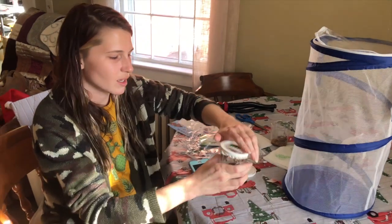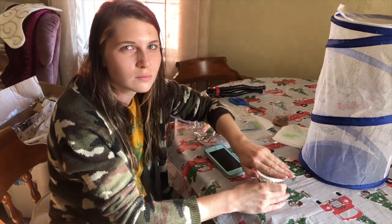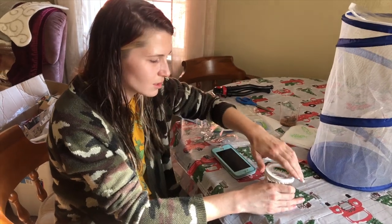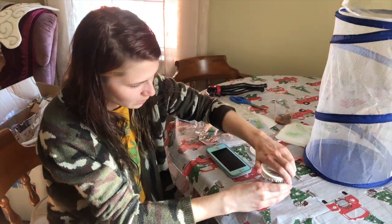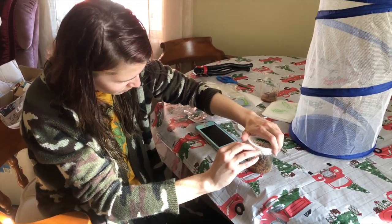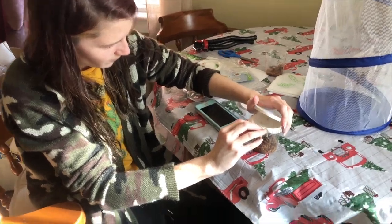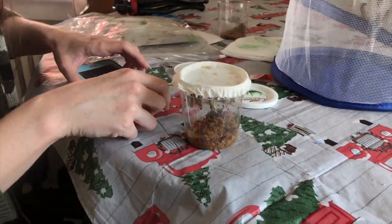Now, this cup has a chrysalis that's completely on the bottom. It was the first one that went into a chrysalis, and as soon as he formed, he dropped right to the bottom. I think it was because there were still so many caterpillars in here. All right, let me find the other clip. Here it is.